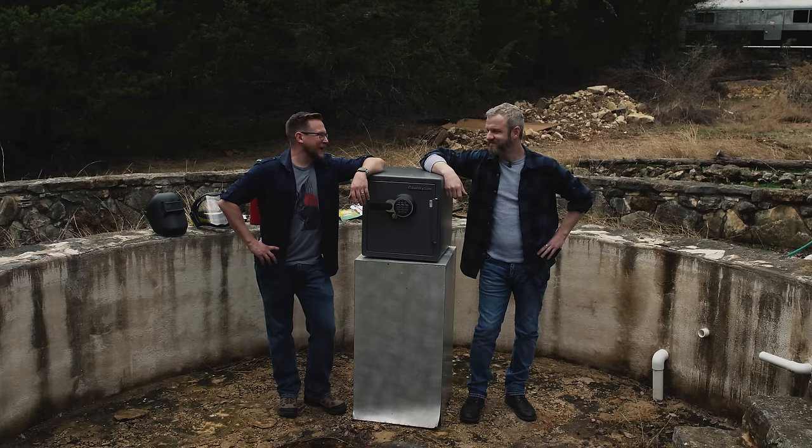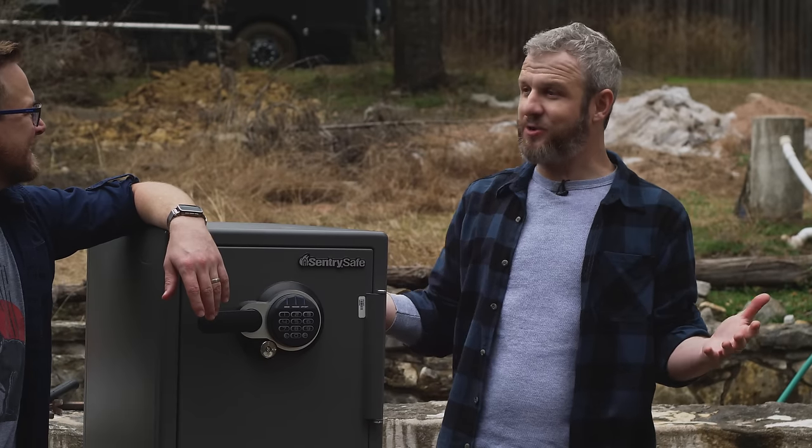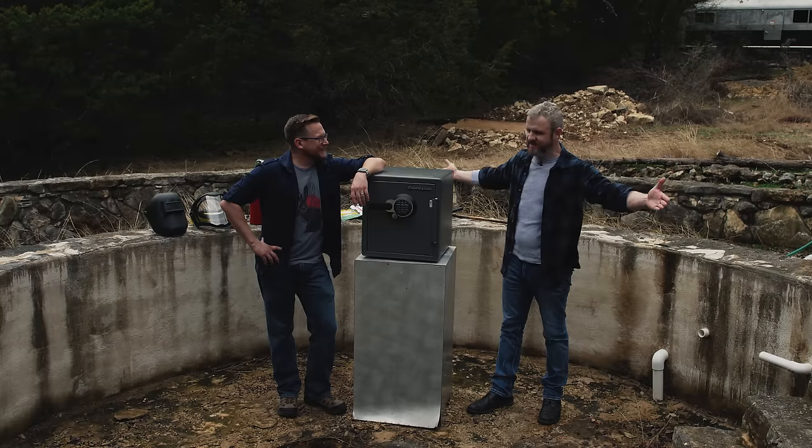I don't want to say the safe is haunted, but cursed? Maybe bedeviled? Beguiled. And what do we do with cursed or beguiled things? We bring them to the killing pit.